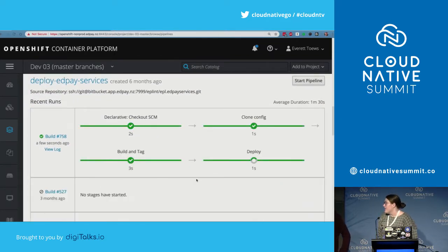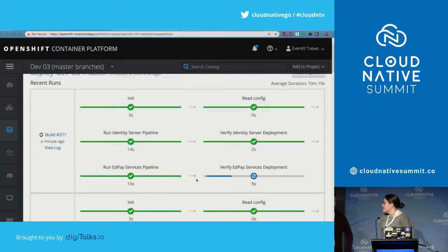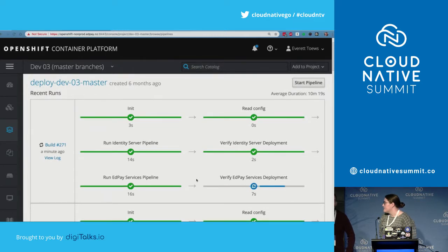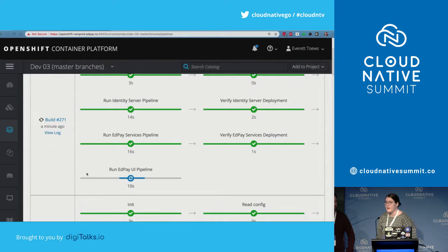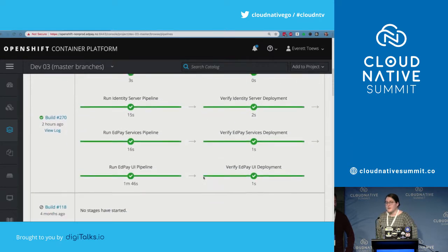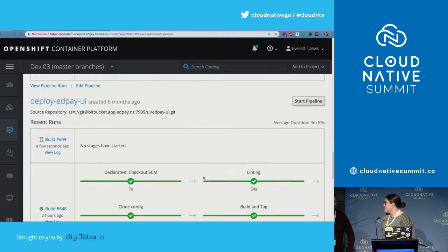Now we have the second part of our application stack starting. This is EdPay services, which is our APIs, checking out the code, building, tagging and deploying. And now once again, we've gone back up to the environment pipeline to verify the deployment. Once that's verified to be the version that we asked for, it moves on to the final part, which is our UI, which is currently an Angular UI.